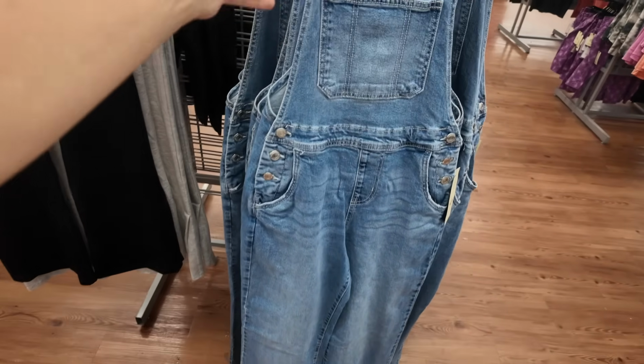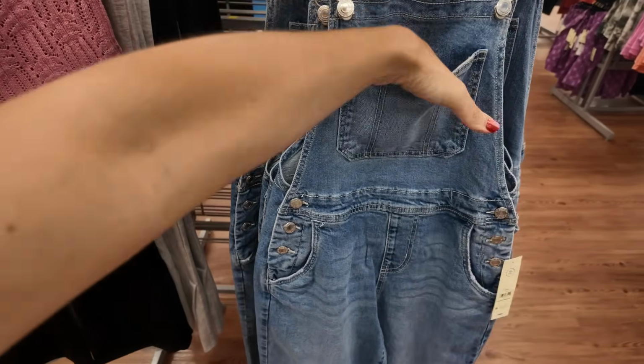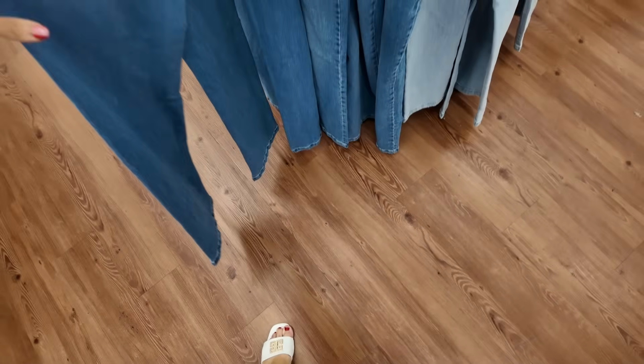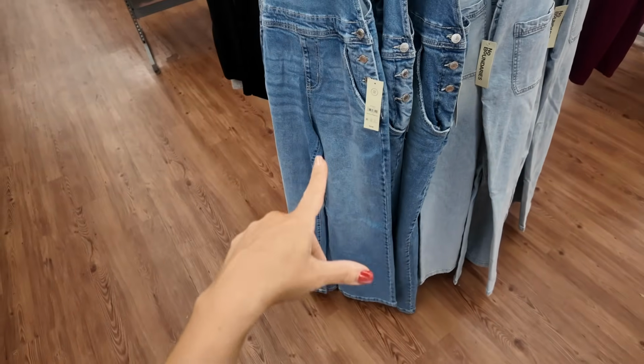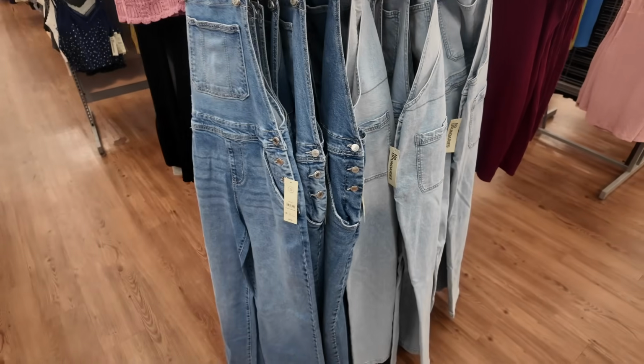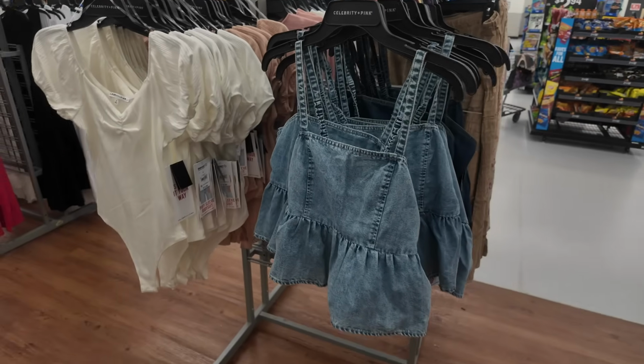I like overalls from No Boundaries. So these have the silver hardware adjustable straps, one pocket, side pockets with the whiskering. It doesn't say the cut, it looks like they're straight leg. So it comes in the mid-tone, also in the lighter wash, and they're $19.98.